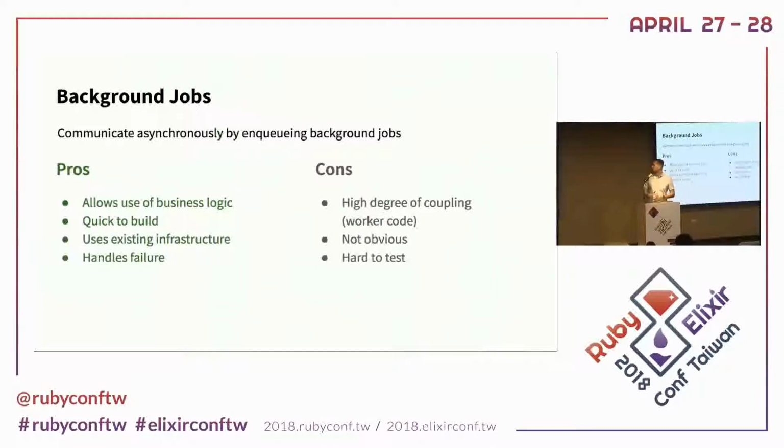The idea here is that we're just going to go ahead and insert new jobs straight into that same queue that we're already using, but instead of inserting them from the Rails application, we insert them from the Phoenix application. There's actually some pros here because it allows you to reuse the business logic. If your business logic is written entirely in Rails and all you're doing is enqueuing jobs, then you're going to have access to all that business logic. It's still relatively quick to build, especially if you're not writing new workers. But even if you are writing new workers, it can be built in a relatively contained way.